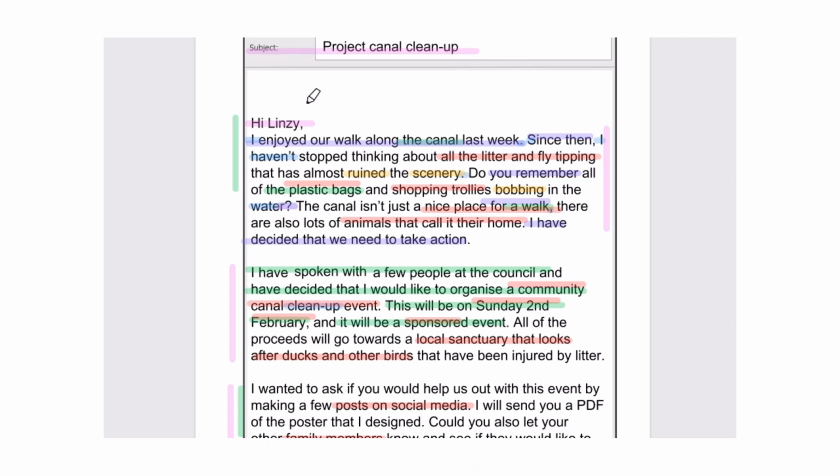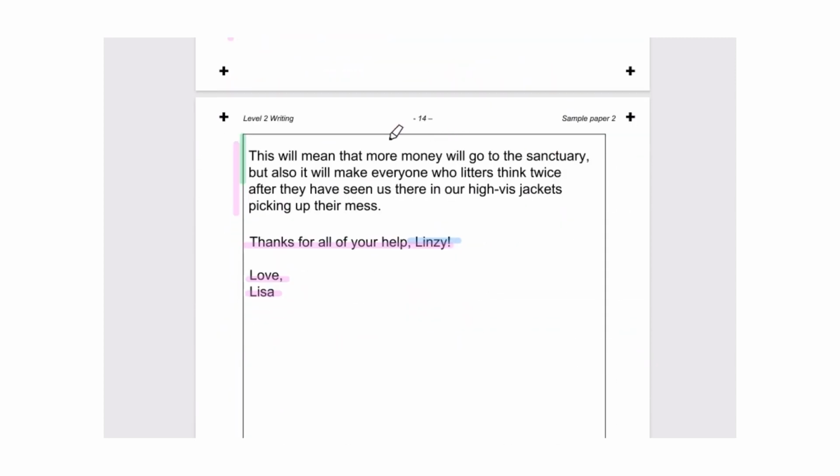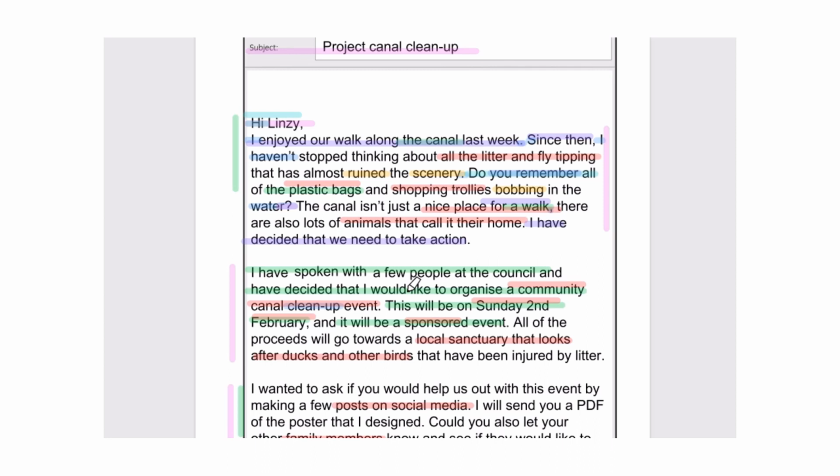So we know that this email is supposed to be written for a friend and the student has used informal language to show that they are friends with this person. They've addressed them by name, "Hi Lindsay," and used the informal greeting, "hi" rather than "dear." We've also got conversational language, so we've got direct address used. "Do you remember?" Speaking directly to the reader here. Right at the end, we've also got this informal sign-off, "love," to show an emotional connection to the person that we're writing for. So it's really well suited to the audience here.